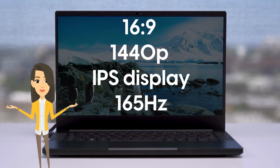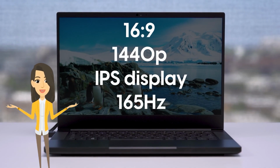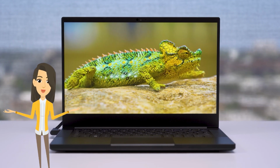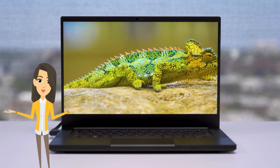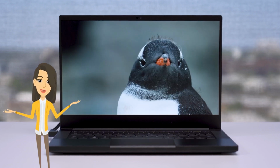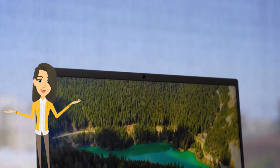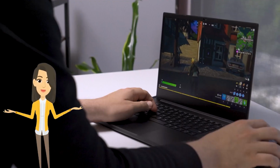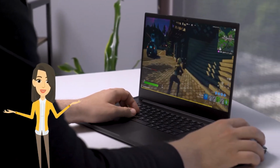The Razer Blade 14 matches what is offered by the 15-inch model in terms of the quality of the screen. It's a 16:9 1440p IPS display with a 165Hz refresh rate. That's both a high resolution and high refresh rate, which is the best of both worlds. That's not a surprise as it's increasingly becoming the norm in gaming laptops. Image quality is the real surprise.